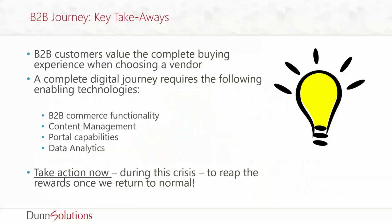So key takeaways from today's talk, and I apologize if there's just a lot of content in a short period of time, but B2B buyers really value the complete buying experience, not just what happens during the shopping process. It's everything from the beginning all the way to the end. And so to get that complete journey automated, to do that digital transformation, you need the following enabling technologies. You need, obviously, B2B commerce functionality, but you also need content management. We also feel that a portal is really critical to giving customers that full experience. And finally, tying it all together and driving that personalization is data analytics.